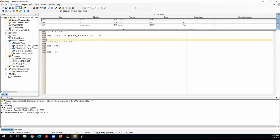So at the beginning, result is 1. So we also have to assign result equal to 1. Okay. And I is also 1, which is assigned here. So no need again. So what's going to happen?